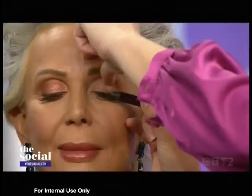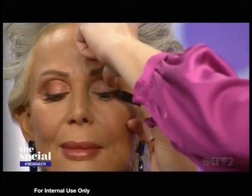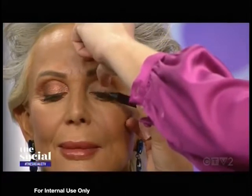Step 1. Step 1, little trick, is I like to start with eyeliner. If you start with eyeliner, look down for me, and I'm just going to focus it right in the lashes. So right underneath, and it sets the stage.